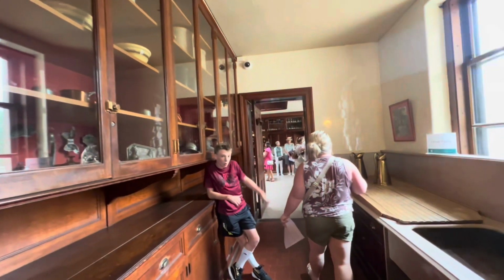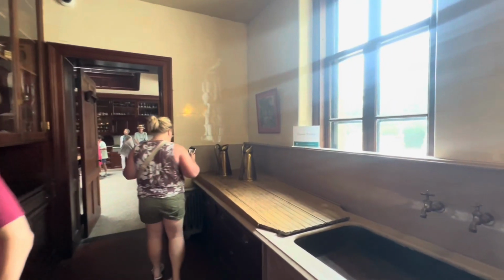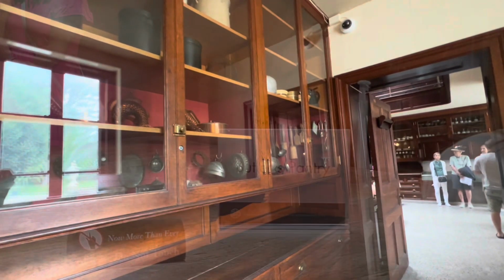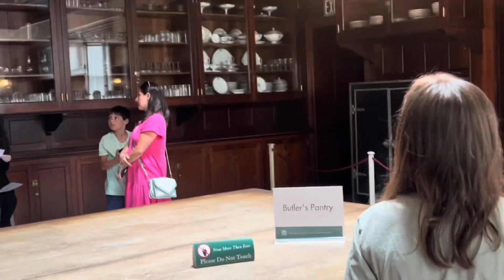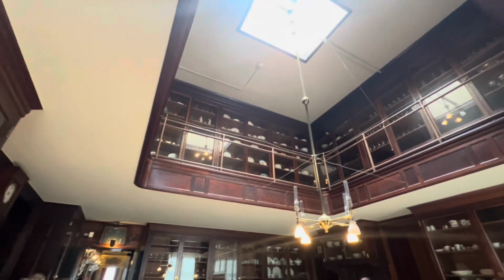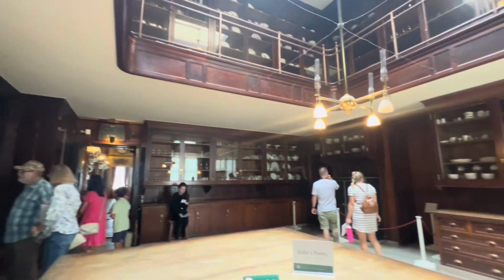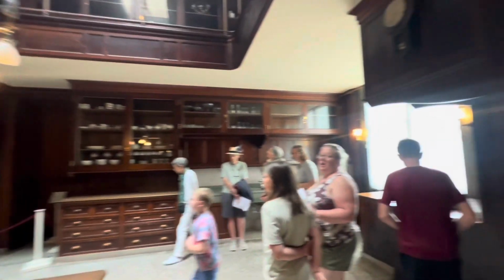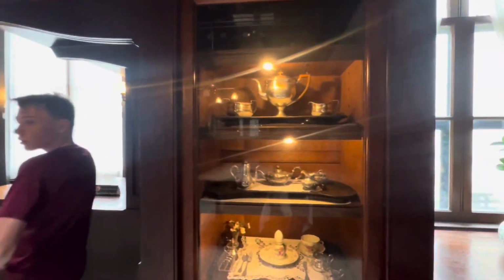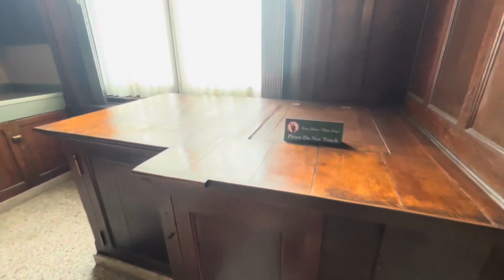This is the flower pantry, where every day 20 dozen roses were cut and arranged for the house. Here's a 2-story butler's pantry. This is the final stop before meals were served to the family, either in the breakfast room or the dining room. China, crystal, and silver were washed and stored here. The china was used by the family for both formal and informal meals.